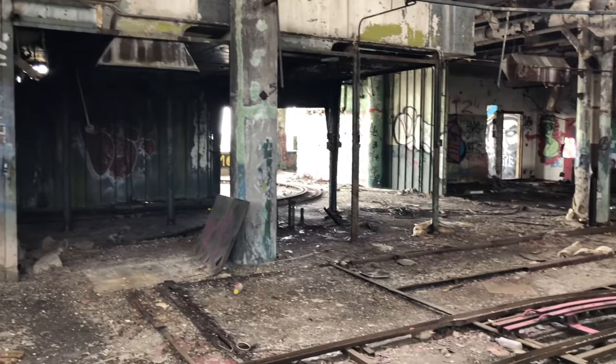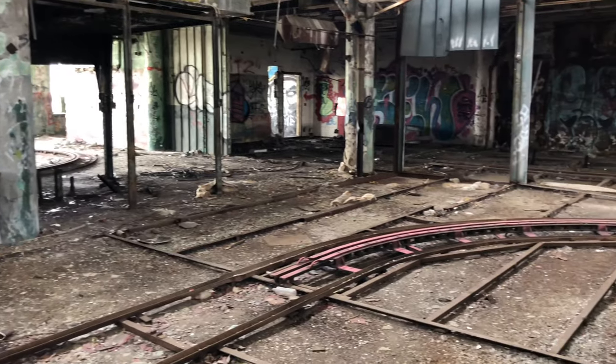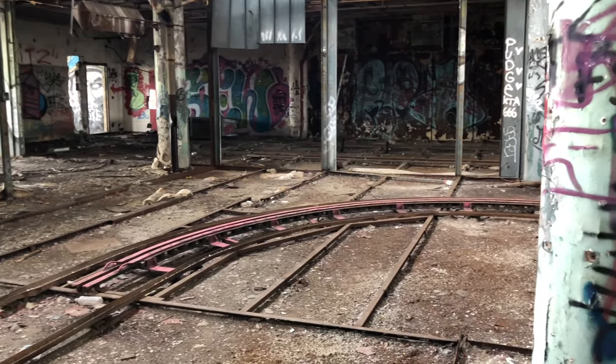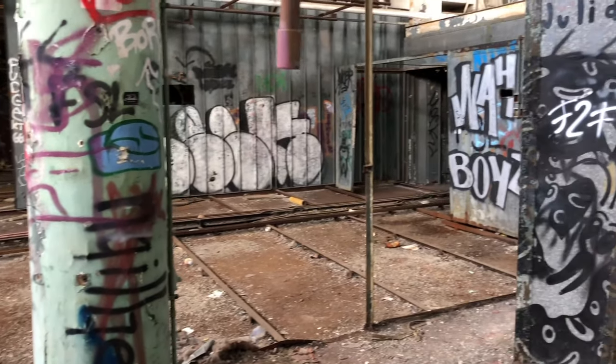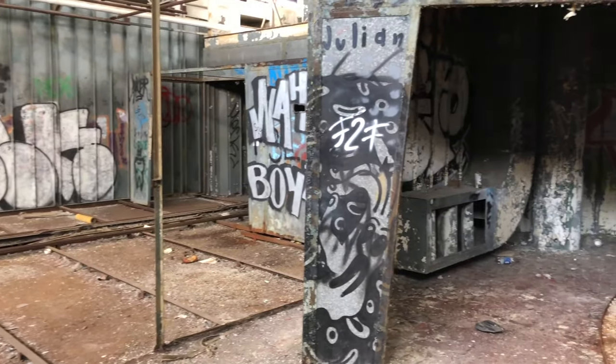So these are the tracks where the various body panels would have moved along and allowed the workers to assemble the cars. And I have seen some old documentaries where these tracks are actually in use, and it's really cool to get to see them in operation.